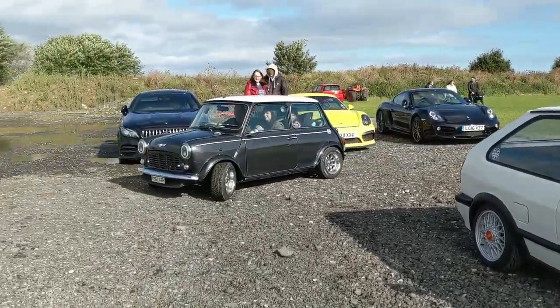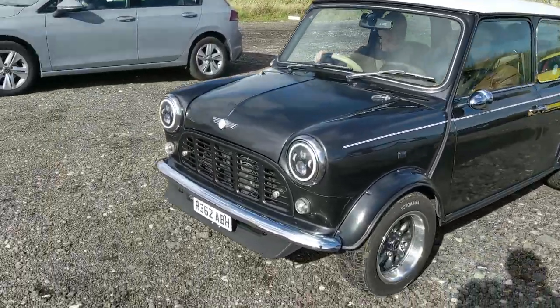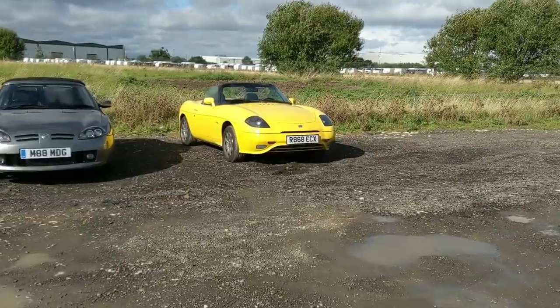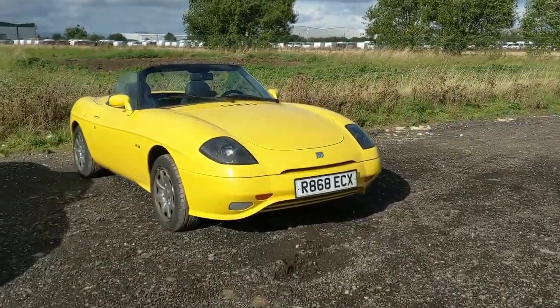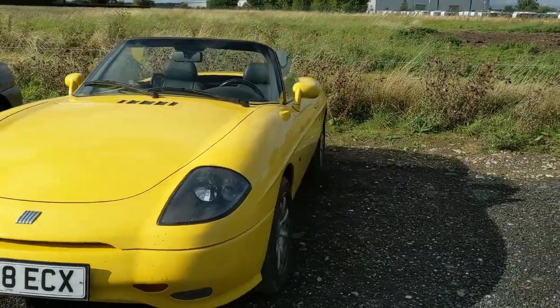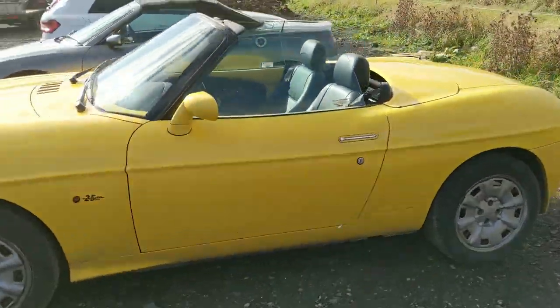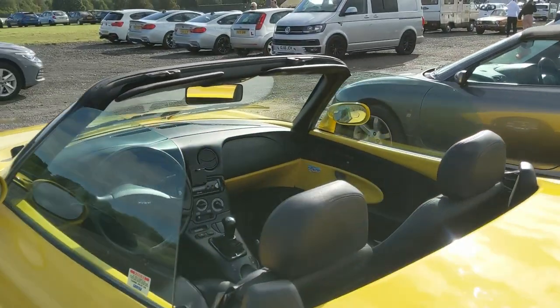Oh, look at this, what a fabulous Mini, and it's had the headlamp conversion as well. Something we saw lots of at Festival Italia was Fiat Barchetta. As mentioned previously, all left-hand drive as well on these cars, though they were sold through UK dealers. And this one looks fabulous in yellow as well. And we've got the roof down so we can get a nice view inside the car as well.